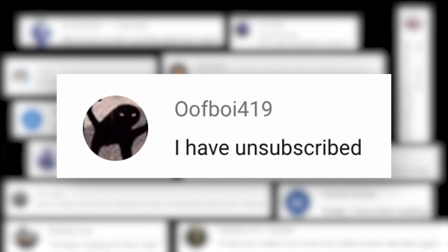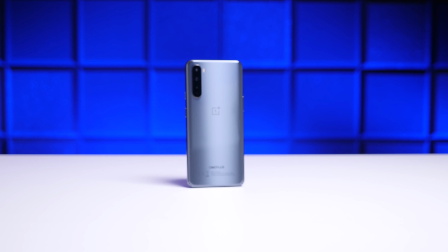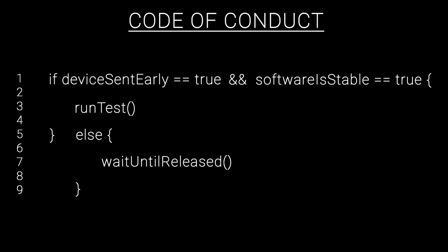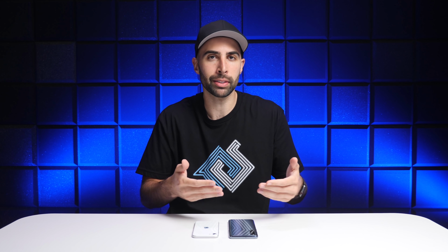Now, that said, the community has made it clear that people want us to publish our results sooner. So in an effort to find a balance, in an instance where a manufacturer sends us a device early, like OnePlus did with the Nord, I've decided we'll go ahead and cautiously test these phones if we feel like the software is stable enough.